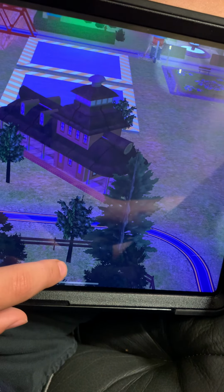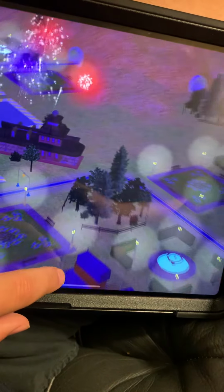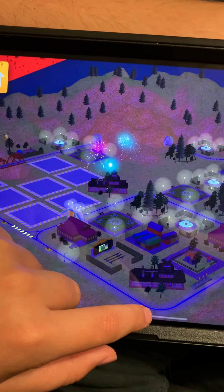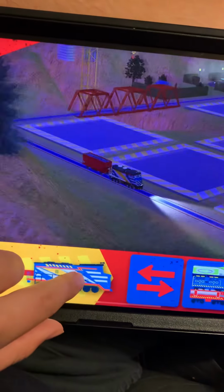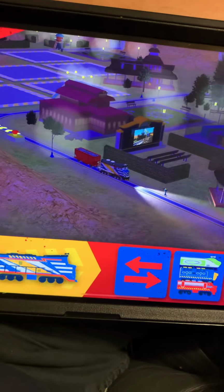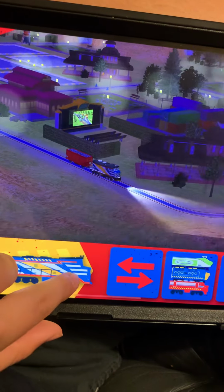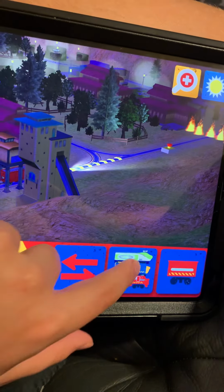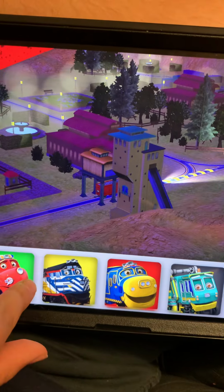Excellent! Safari Park is looking good. I believe I can die. Fantastic! We are really building something special. Chuggineer, and put it out. Okay, trainee, let's get to work.